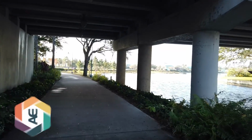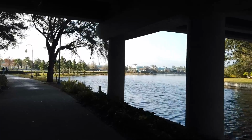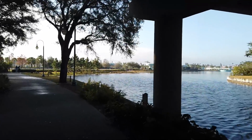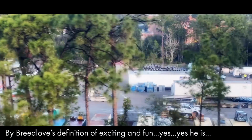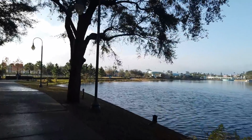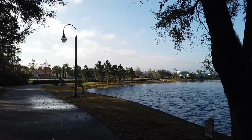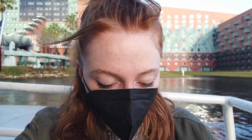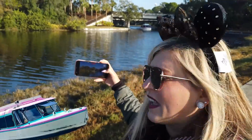I feel like Quincy for sure is having the most luxurious trip to Hollywood Studios, and Breedlove is probably having the most exciting and fun trip to Hollywood Studios. Here's a parking lot full of empty containers. That is pretty cool to me. But I'm having probably the fastest trip to Hollywood Studios, and isn't that what's important? I'm sitting in the back of the boat, pretty much directly on the motor, and it's kind of like being in one of those massage chairs that you see at department stores. It's pretty nice.